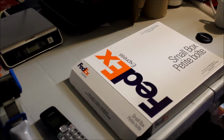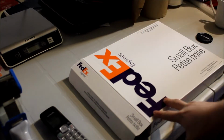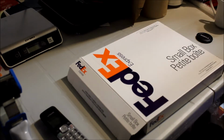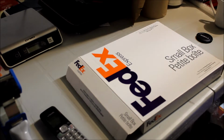So I phoned FedEx. You can ship a FedEx box in Canada, but the FedEx boxes only qualify for priority, first overnight, and so forth. It doesn't qualify for economy in Canada. When you ship internationally, a FedEx box does qualify for International Economy. I got that $26 flat rate when I selected a FedEx box for like a 4-pound package.